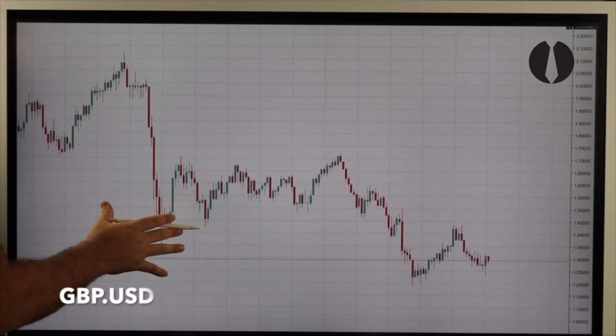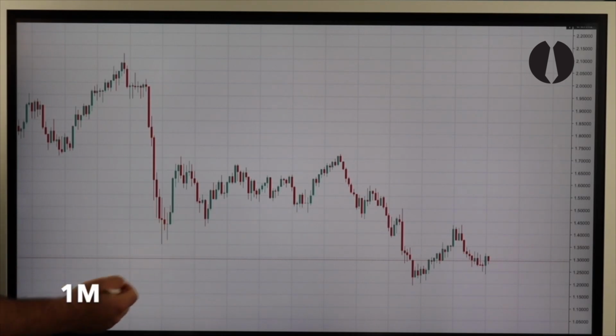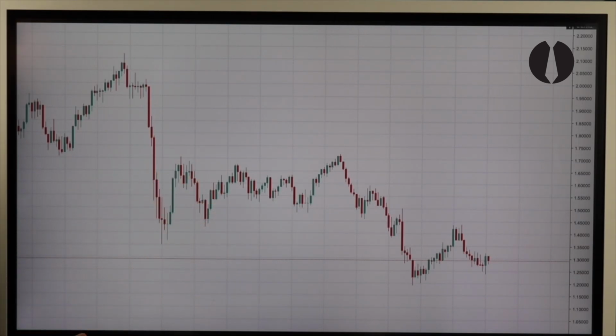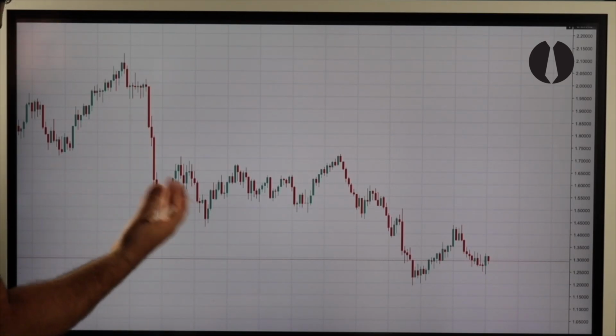All right, pound USD starting on the monthly as usual. Just a quick note, this is a pound pair. That means, as we know, for the reasons why, I'm lowering my risk, and I believe you should too for any pound pair entry. All right, let's start looking for our zones.